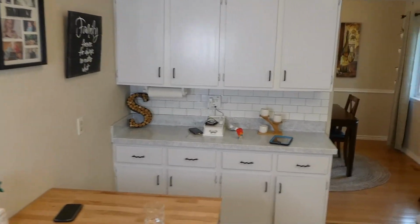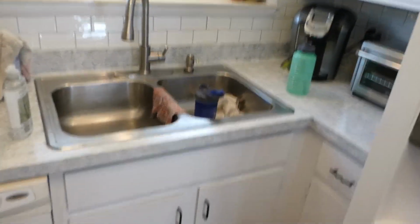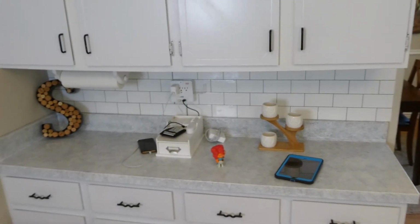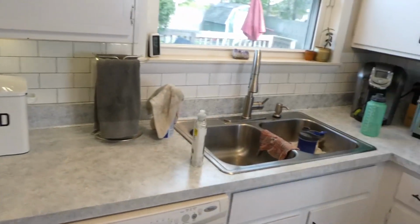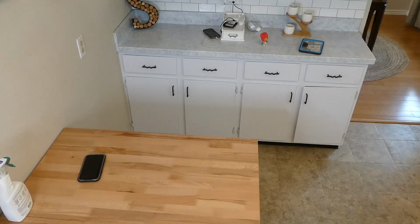And here's our kitchen. We laid down peel and stick subway tile a few days ago, and I think it makes the kitchen look so much better. So now we're just getting new hardware to put on the cabinets, and I need to figure out how to get the yellowness off of our dishwasher, and I'll be so happy.